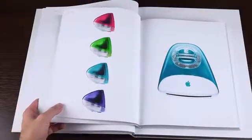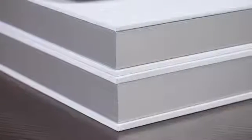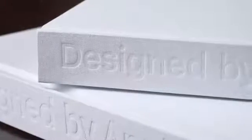But the attention to detail and the quality here is definitely notable. So for example, the pages come up to the edges of the book, and the covers themselves vary in thickness depending on which size you get. So you can see the bigger book has a thicker cover compared to the smaller book. The covers themselves are wrapped in linen with an embossed Apple logo toward the center, again a different size depending on the book, and the title of the book is also embossed on the spine.